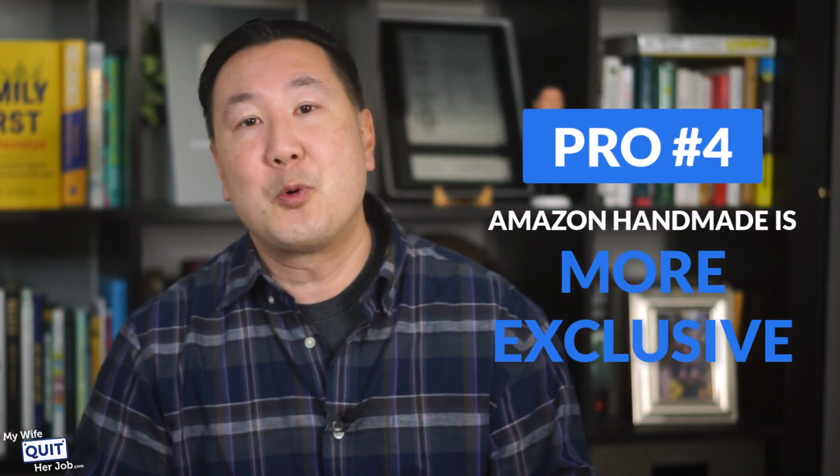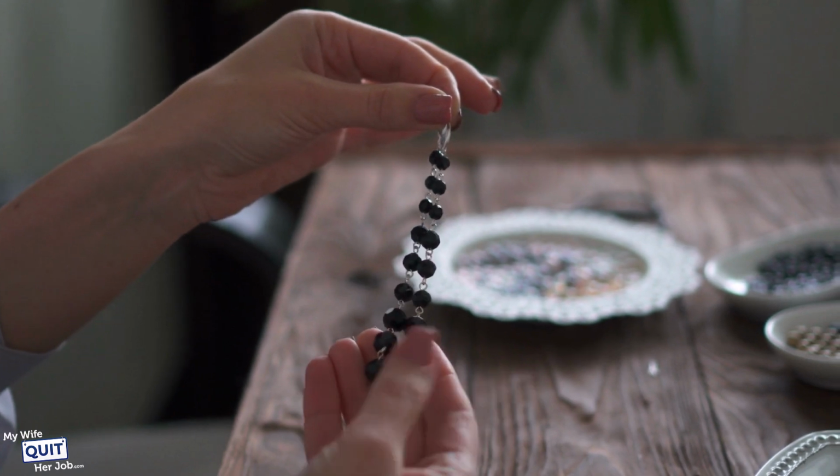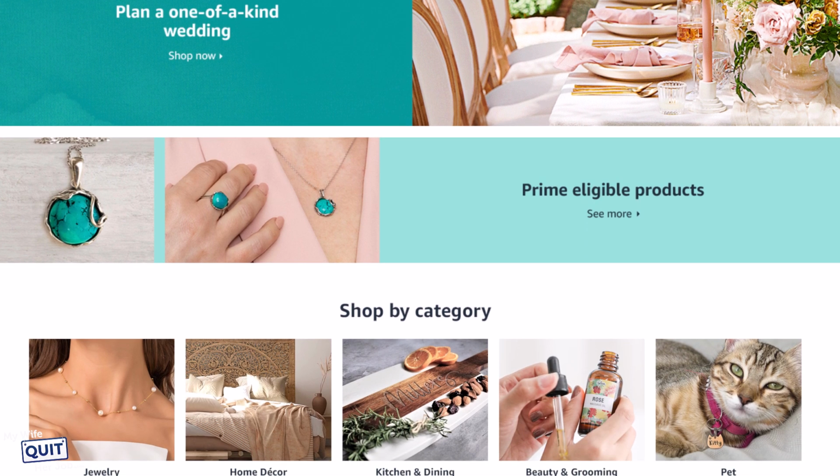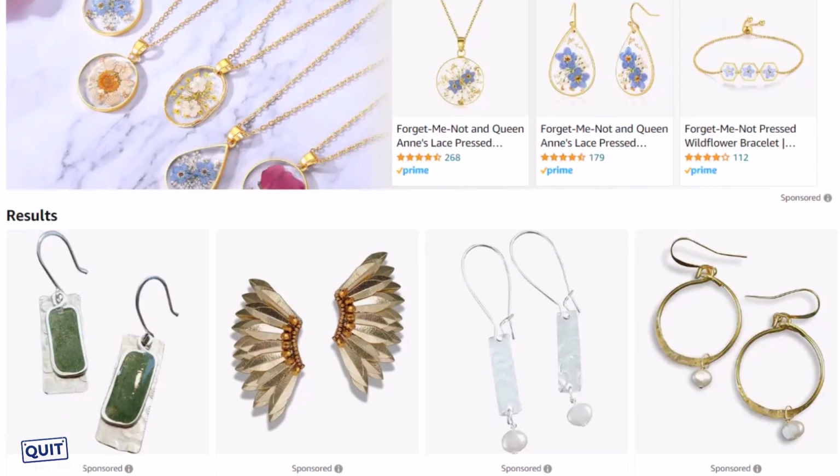Amazon Handmade is also more exclusive. Their application process is strict because Amazon enforces that only handmade products are sold on their platform. This is completely unlike Etsy. Amazon offers a separate handmade marketplace that is also exclusive to its handmade sellers. Amazon also lets you create your own custom storefront to show off your products, and you can create a custom profile to tell your story and express your unique value proposition.